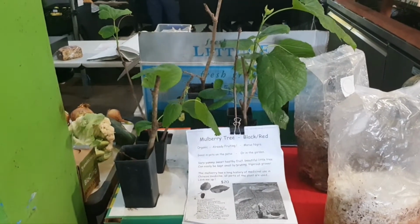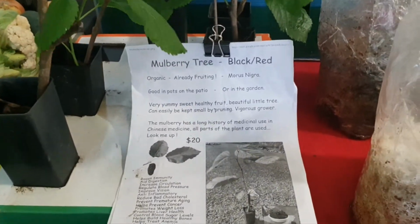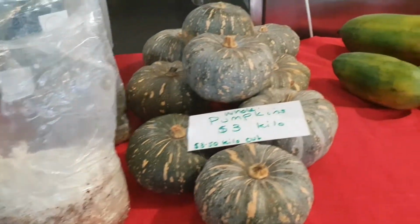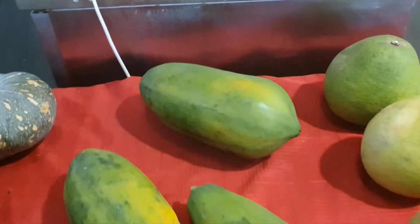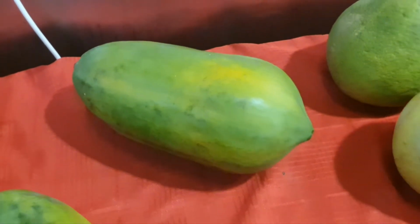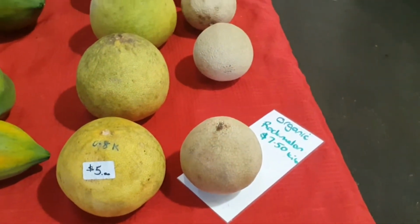The mulberry tree. The black reed. Not familiar with that one. Some of you guys will know what that is. Wow, look at this. Look at these papayas. Look at this one. This is a yamonger. Humongous. Some pomelo and organic rock melon.